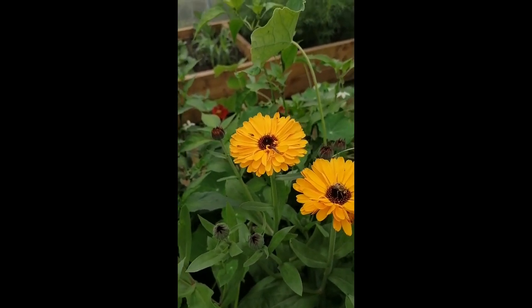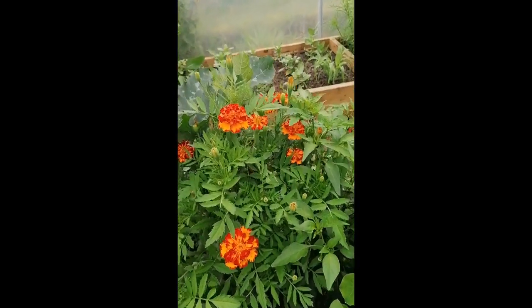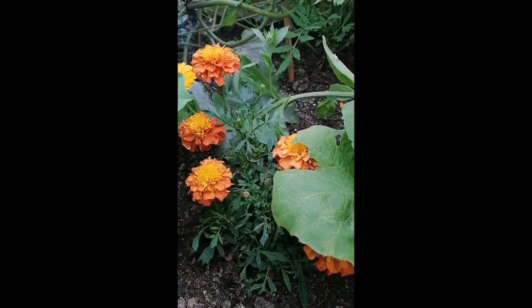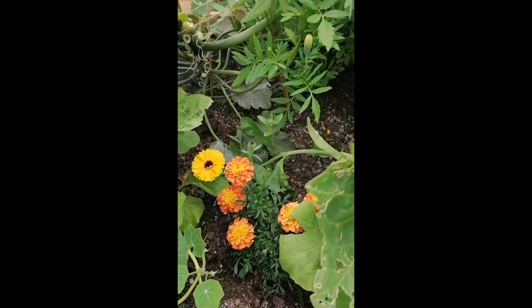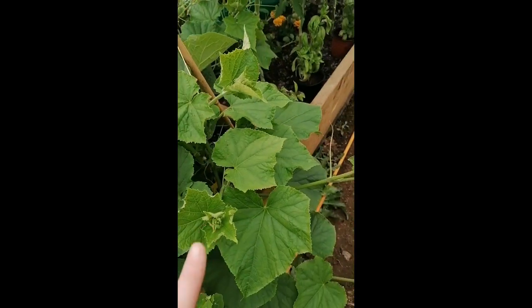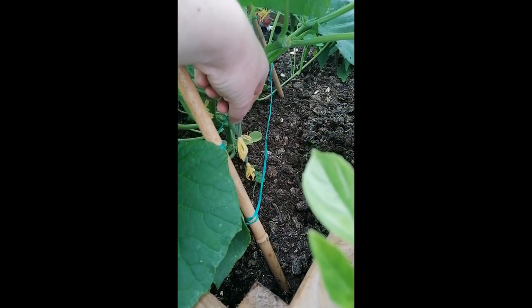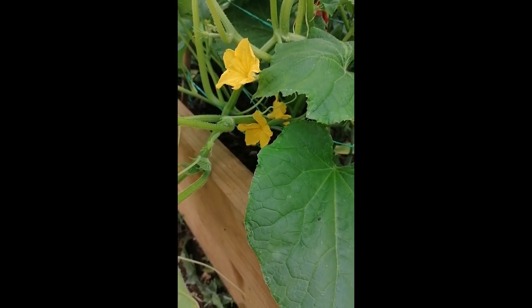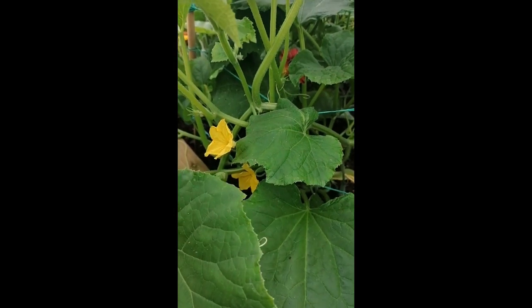Not quite sure what these insects are here. And I also have some marigolds as well. So here, I'm not sure of the variety. This one's very large. And then I have smaller ones down here as well. And I have these with my aubergines, my courgettes, and this here is a cucumber. I'm not sure if I have any small. So look, here's a small cucumber with its flower. So hopefully they're all being pollinated and the insects are traveling from the male flowers down to the female ones.